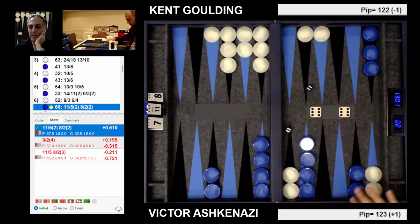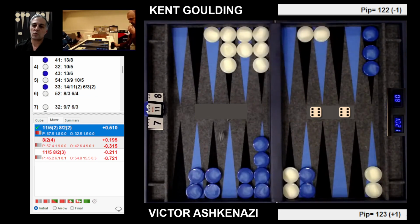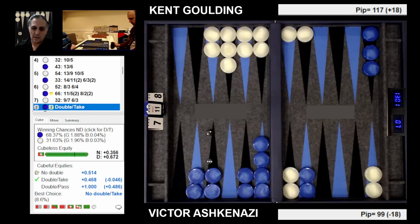Victor rolls a double 6. So he's going to clear that point. He can't move off his midpoint, but he makes 2 more points. He's going to have an awkward 6-1 next. 3-2, makes his 3-point, and slots his bar point. Now Victor's up big in the race.